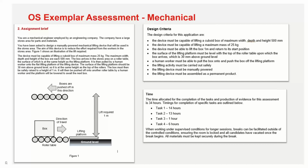All materials must be kept secure during that break. Within that occupational specialism, you've also got the resources that are going to be required to complete that task, and an example of ideas. So you've got the assessor's pack, and a candidate pack as well. So what should be needed to complete that task for that candidate?